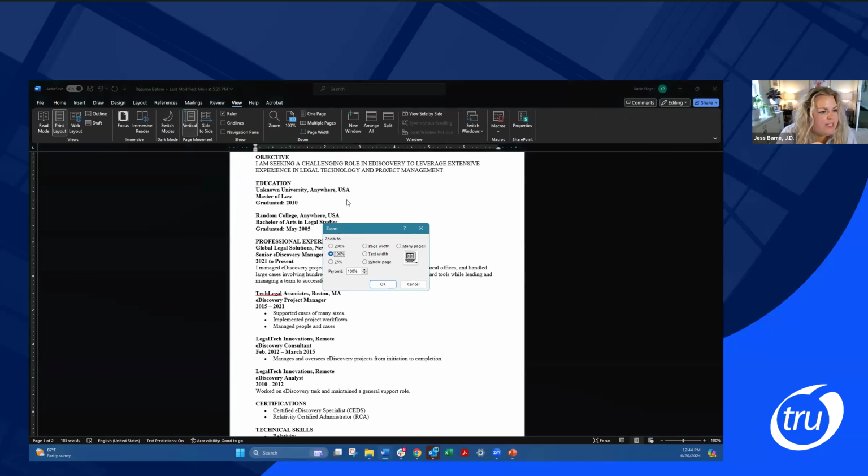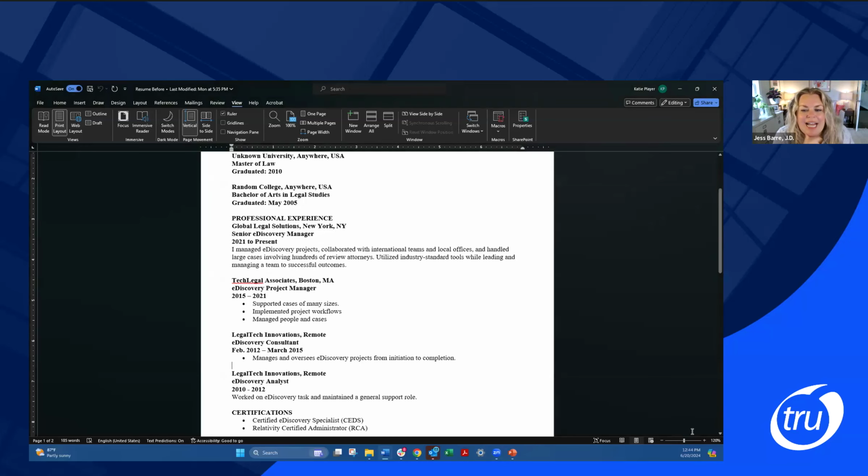So, this person is saying, if you look under Tech Legal Associates, supported cases of many sizes. Okay. If you're adding in size and scope, thank you, Katie, that is going to be able to say, I support 200 attorneys. There are 500 end users. The number of offices you're supporting, where are those offices geographically? Is it across the country? Is it across the world? Being able to say all of that, yeah, supported cases of many sizes.